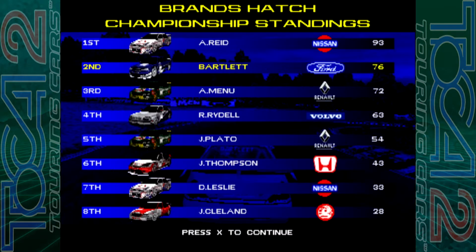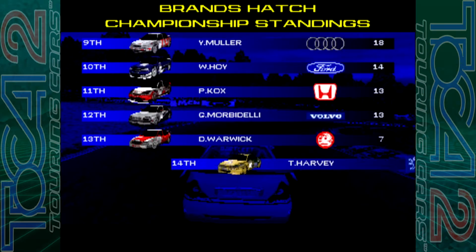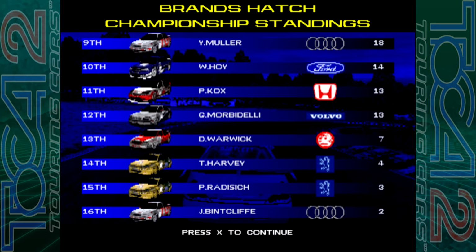After a great day's racing here, let's have a look at the current championship standings. Not too bad. So, opening up a small lead in the championship is Nissan's Anthony Reid. Yeah, so not too bad. We've actually boosted ourselves up into second in the championship then by, well, not by a lot, only 4 points. But from third to second, that is not bad. And there's not a huge gap between Anthony Reid either. So, yeah, anything can happen with the next few rounds of the championship. Our teammate, Will Hoy, in 10th overall with 14 points, only a point ahead of Peter Cox and Morbidelli. So not a really good start for him.